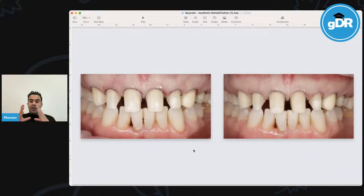For the high smile line, what I said is we need to do a subgingival finish line for the upper. For the lower, equigingival is more than enough, but for the upper, we need to do subgingival. This is one trick, an important take-home message. To do that, there is one way around it.